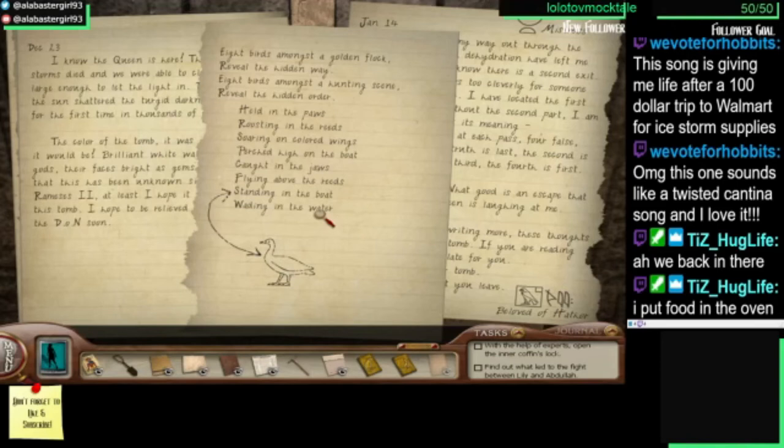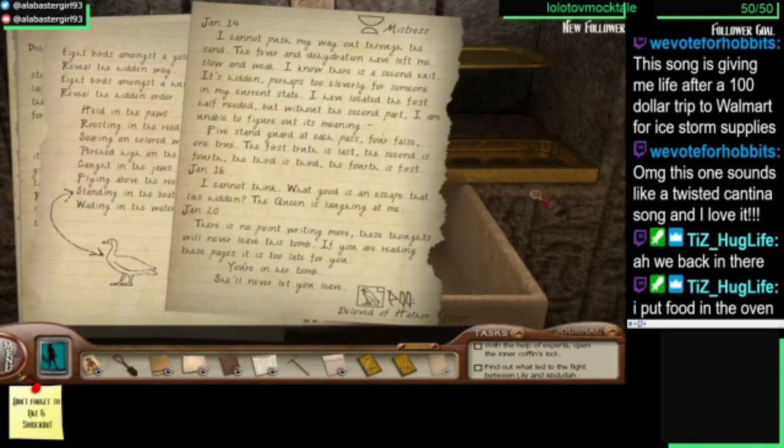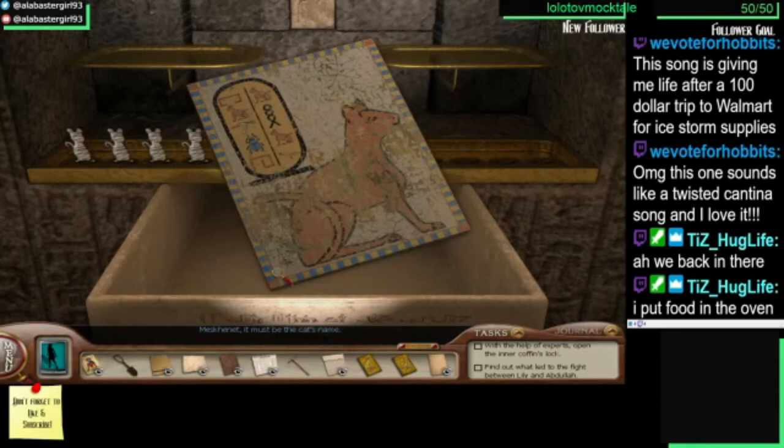I think that's in reference to the scene we saw before. And I believe that is the thing that we saw before, because we already had that journal page. Okay. Meskinet. It must be the cat's name. Meskinet. We got it. We got the name of the, oh, that's cute.